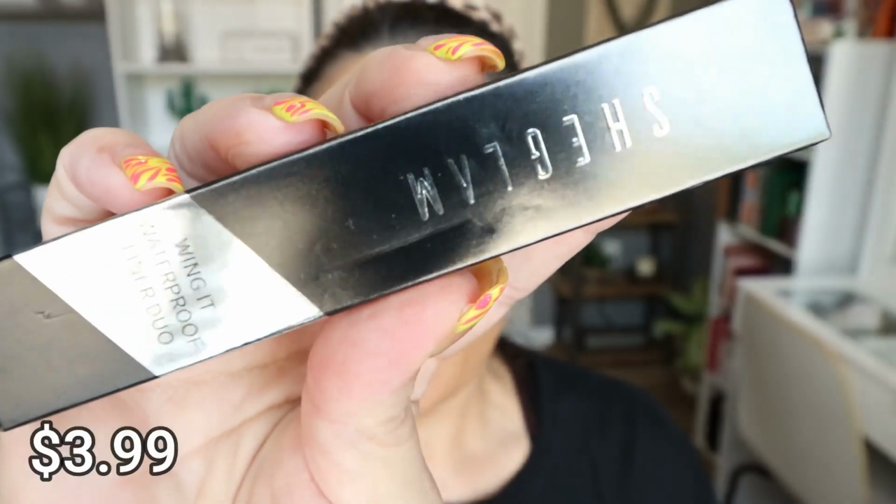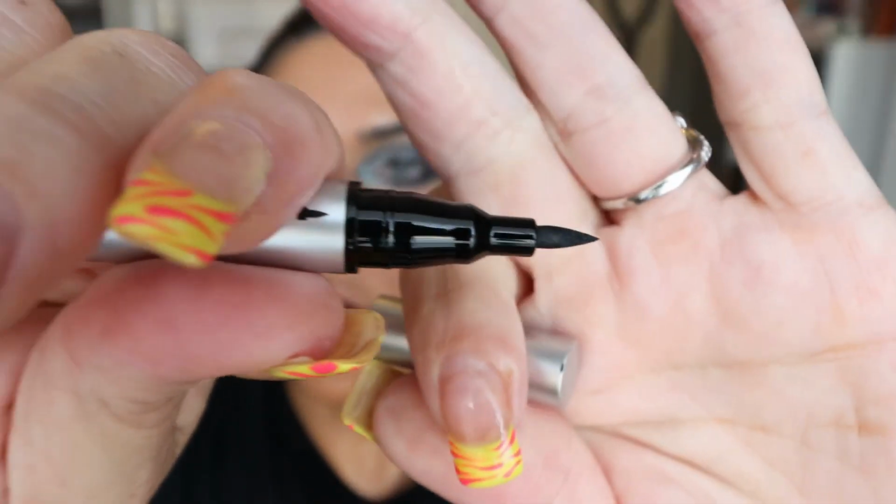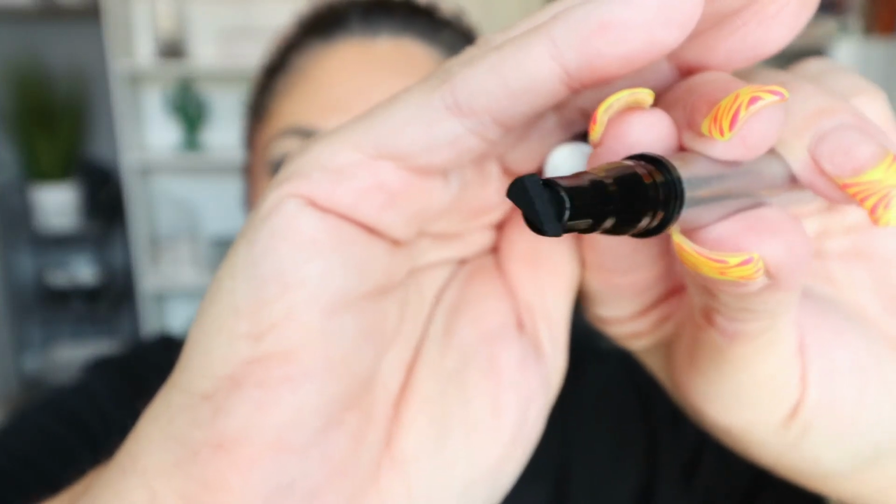For liner, I'm really excited about this. This is the Wing It Waterproof Liner Duo. Here's what the component looks like, and what's really cool is one end is a liquid liner with a brush tip, and the other end is a wing liner stamp, which is really cool. All you have to do is stamp it on and it starts your wing for you.